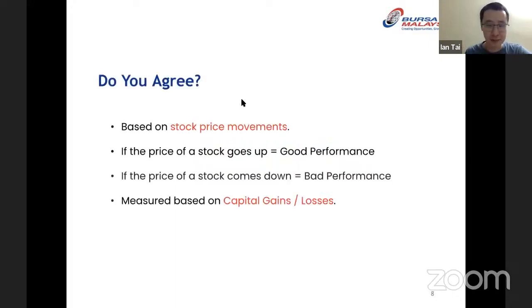Now, here's the thing. Let's make this a more interactive session. So the question is this: do you agree with this? Let's say, for example, you buy a stock, and let's assume that you believe stock performance is based on price performance, which means it's measured based on stock price movements. So if the price of a stock that you purchased has gone up, then you consider that as good performance.